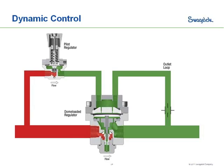If we didn't have that outlet loop, we'd be able to continue to raise the pressure in the dome, but we wouldn't have a way to drop the pressure in the dome. So that outlet loop's important to give us dynamic control of the pressure in our dome-loaded regulator.